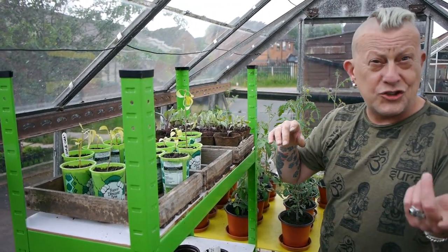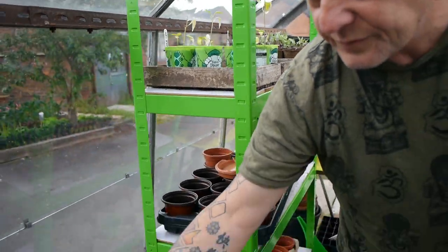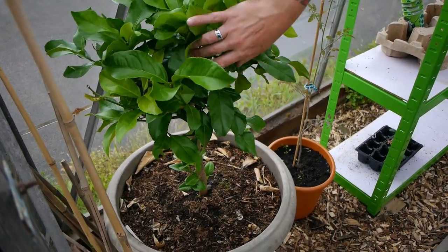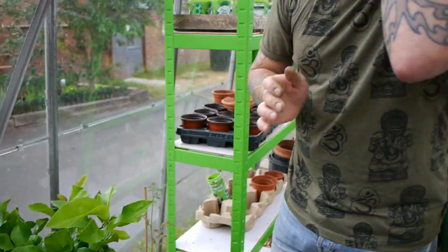We need to get those trays from home, put the soil in. Yes. Lemony Brenda is just amazing. She's got no fruits on yet, but she's green as hell. And she smells amazing. Yeah, incredible. Like lemon balm.